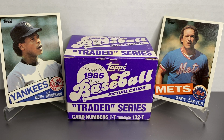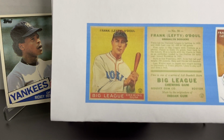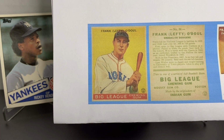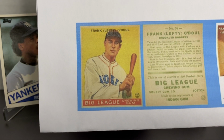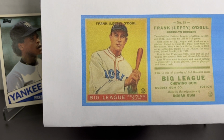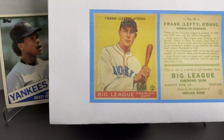Now even Gowdy, 1933 Gowdy, has a traded card in its set. At least one that I know of, I'm going to tell you. And that is Lefty O'Doul. I'll try to get in focus. So Lefty O'Doul is depicted on card number, what is that, 58, as a Brooklyn Dodger. And a nice picture, hole in the bat.